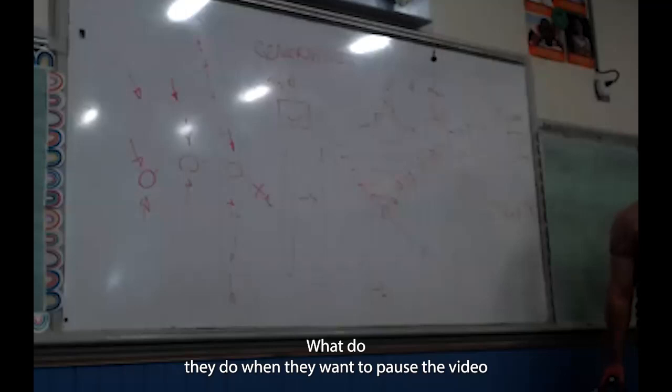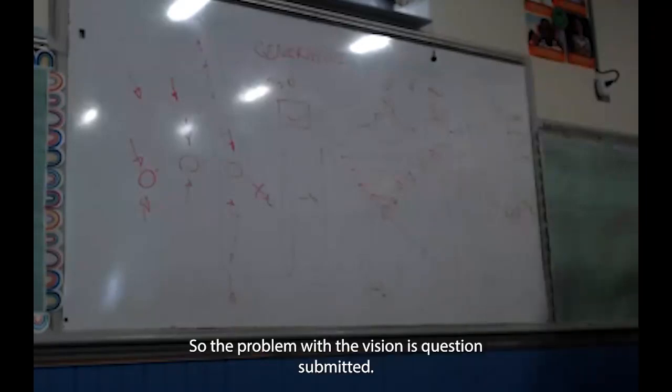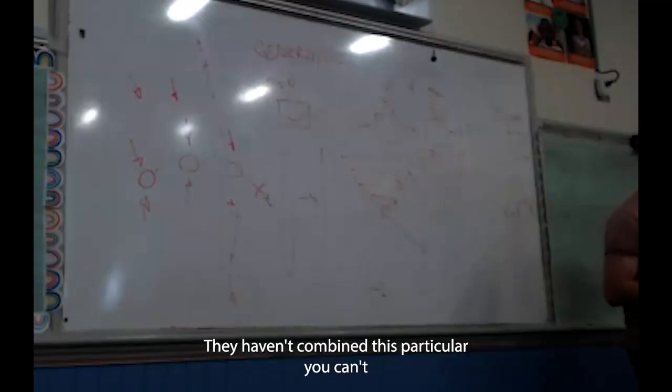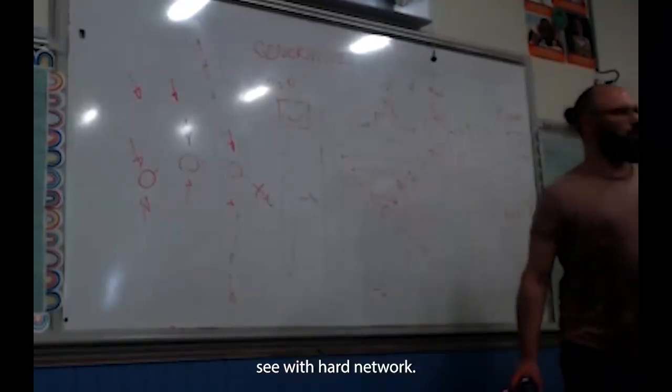What do they do when they want to process video, not just denoise an image? That's not part of this paper, and Stability AI, the Stable Diffusion company, is still working on that. So it's not proven. The problem with video is actually stability. You can generate images, that's not that hard, but it's really hard to do it in a way that's stable from frame to frame, because you will get a bit of flicker. And they haven't combined this with a convolutional, let's see, recurrent network.